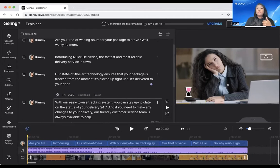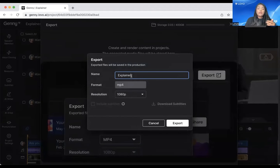And then when it comes to exporting, again, really easy. If you want to change the name of your project, you do that here. We export in MP4. One thing to remember that I forgot to mention is that we only accept MP4 videos to upload in. So you have to make sure it's in the right codec. And then resolution, you can pick from the resolutions you want. If I have subtitles, I can download them as separate files. Makes it easier when you're uploading it, depending on what you need.